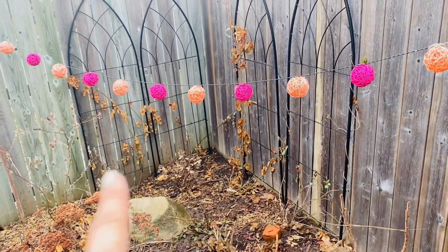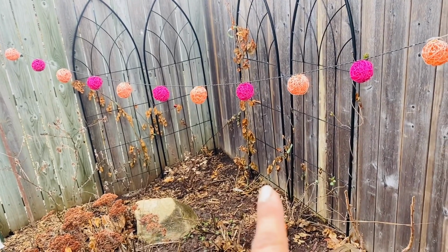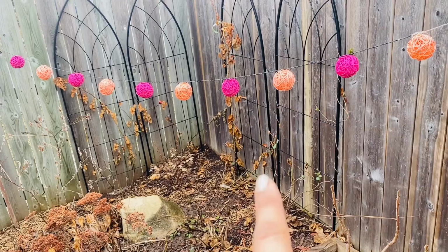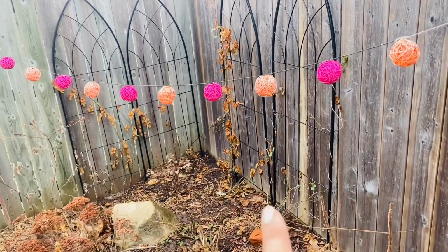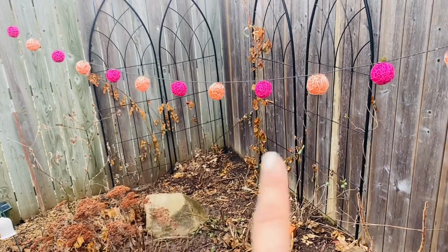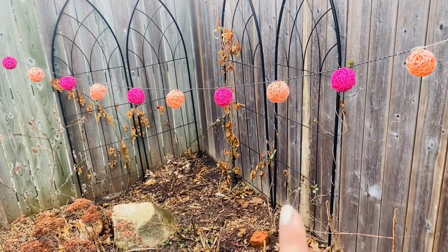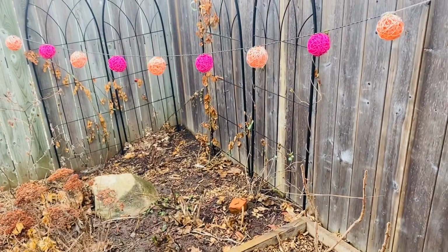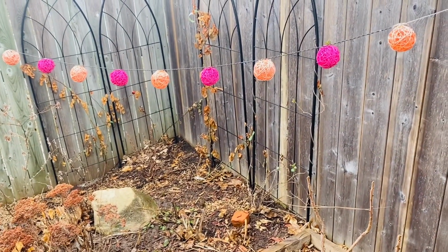I have a couple of climbing roses there. This one, I think, is called Joseph's Coat climbing rose, and the other one is the climbing rose called Blaze, which is a vibrant red, and this one has a yellow orangey red in it as well, so it has all those tones in it. It's a tricolor, bicolor kind of rose, and it's stunning.